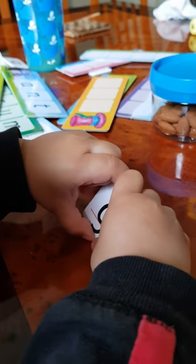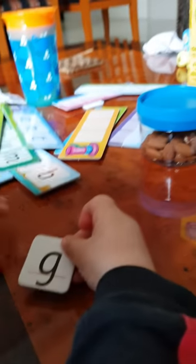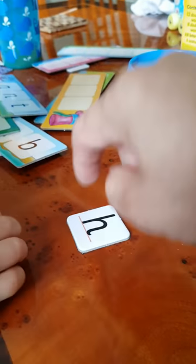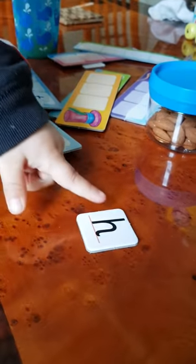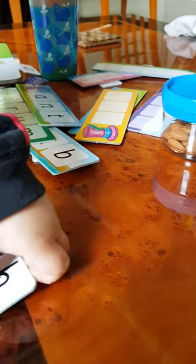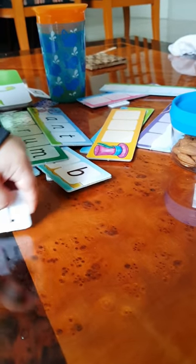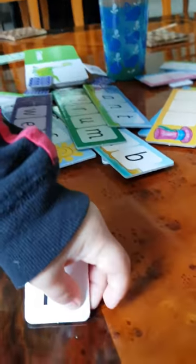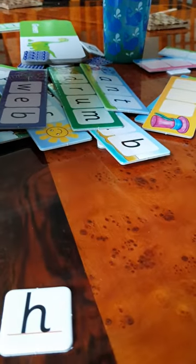How about this one? M. No. What letter? G. G. What letter is this? M. No. It's hard, right? It's hard if it's a small letter. That's H. Okay, we do the big letters. We start from the beginning.